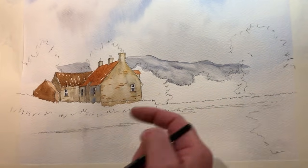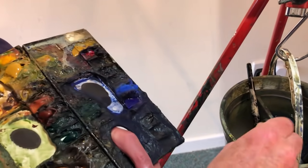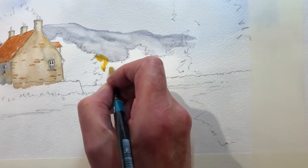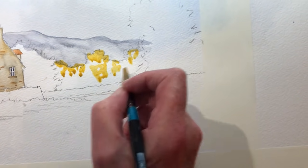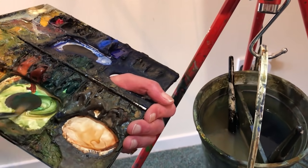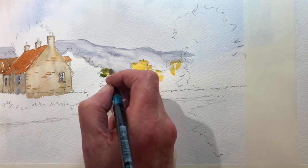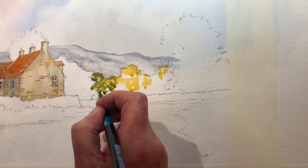So to this middle distance bunch of trees here. And again, still with my number 8 round brush. Bit of yellow ochre to start with. I love that word, yellow ochre. I got it back. Yay! Yellow ochre there. Now, Hooker's green and burnt sienna, but not too much burnt sienna. There. And that is too much burnt sienna. More green, that's better. Plenty of water into it. Whilst that lot's still wet, drop it in, leaving bits of the yellow ochre showing through here and there.